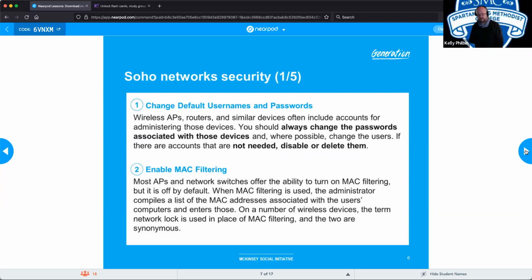All right, enabling MAC filtering. Yes, Julian. Just a question regarding what you just said. I have tried on my MacBook to delete that guest account, but it doesn't give me an option. Doesn't give you an option? Can you disable it? There should be a way to do one or the other, because I know some Microsoft ones don't allow you to delete the guest, but you can disable the guest. It doesn't even let me select it.